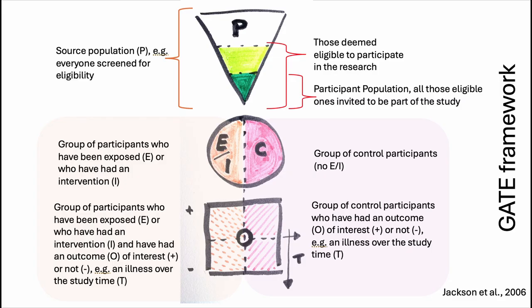The GATE, G-A-T-E, framework is a very useful way of depicting this. I've added a picture to this audio because I think it shows the anatomy of a research paper really well, and thus what to look out for in critical appraisal of the paper.